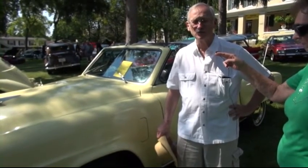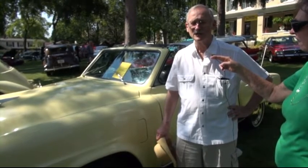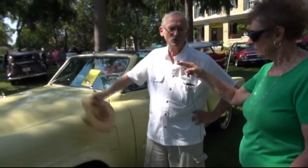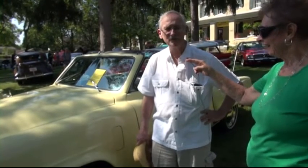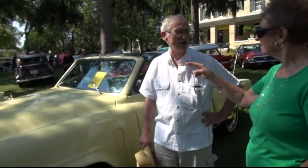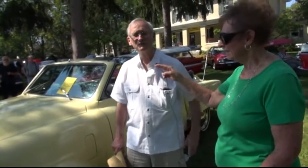I've owned it for almost 40 years. It's been extremely reliable. I've done almost nothing to the car, as compared to my 36 Cord over there, which I've had to put engines and transmissions and everything else in. Very durable car, very reliable. Hadn't started it since July. Got in it this morning, started right up, and I drove it out here. Oh my gosh.